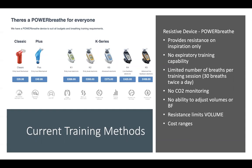So what will happen is not only will you be lucky if you maintain your volume, but you'll actually stiffen up the diaphragm by working excessively in that range. And that's a real deficit of the Power Breathe product: again, it doesn't train expiration, and it is only resistance. That's all it works on.